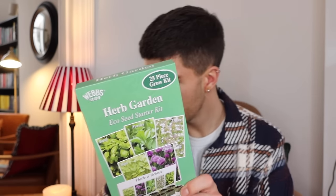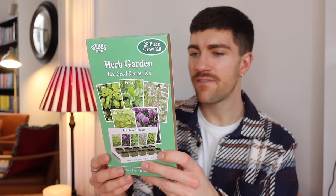Now this was, I think, £2.99. And in here you have everything to grow chives, parsley, thyme, basil, and mint. Now, we used to have a mint pot at home, and the smell of freshly grown mint I just absolutely love. Currently got some basil grown in the window and rosemary, but I thought herbs would be a beneficial starter kit, and I've never really grown anything from scratch before.